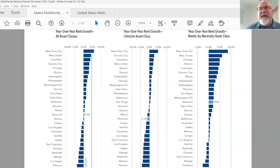But that new supply is actually going to start to diminish over time. So 2024 is going to be a heavy supply market where a lot of supply is coming online. Then it's going to start to diminish in 2025 and kind of flatten out by 2026.